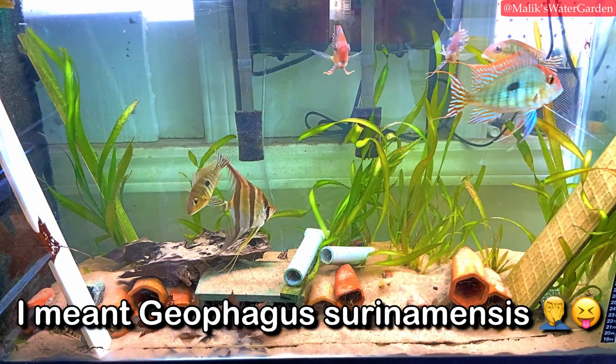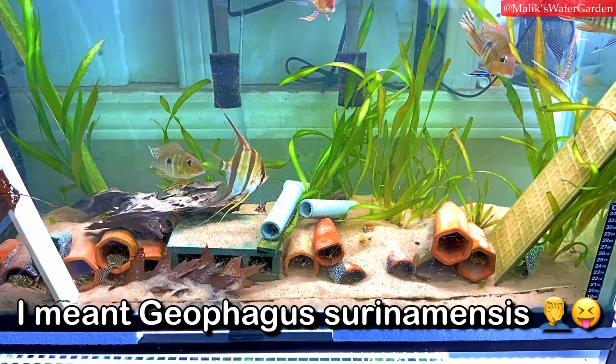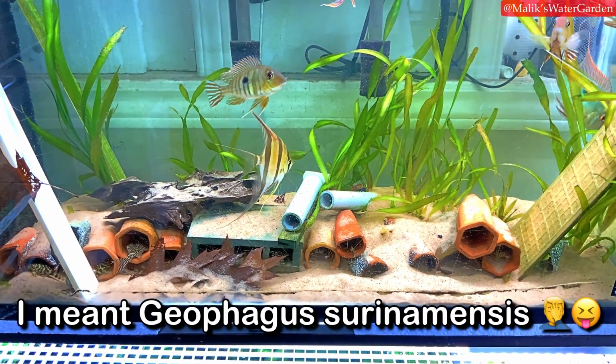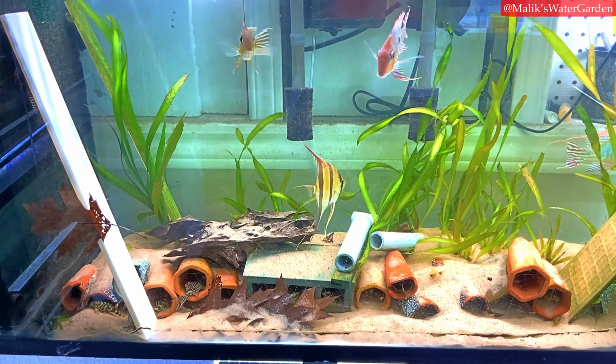It's a gorgeous fish. It just gets quite large and it has slightly different patterns. The coloration is quite similar, but it doesn't have the red head and all that good stuff. So these guys are quite different and quite unique, and they are quite sought after.